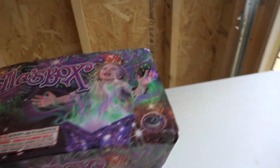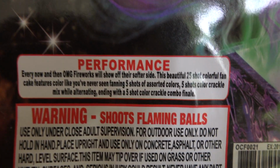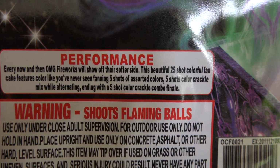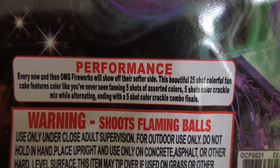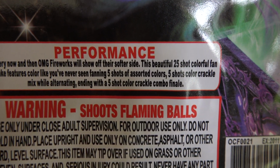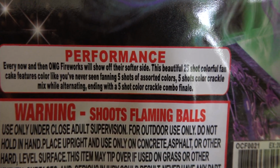25 shot, 500 gram, fan action. Every now and then, OMG Fireworks will show off their softer side. This beautiful 25 shot color fan cake features colors like you've never seen, fanning 5 shots of assorted colors, 5 shots of color crackle, mixed while alternating, ending with a 5 shot color crackle combo finale.